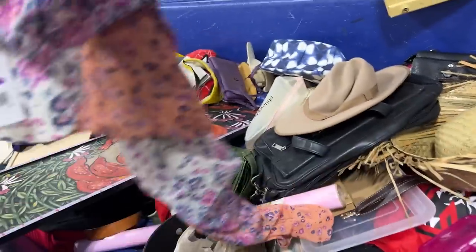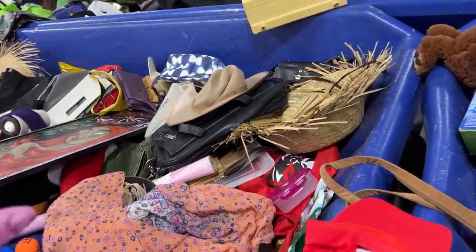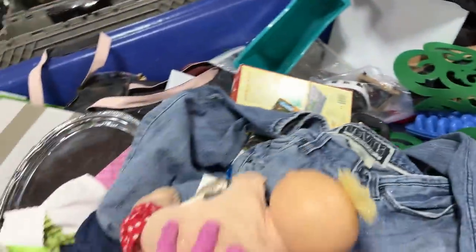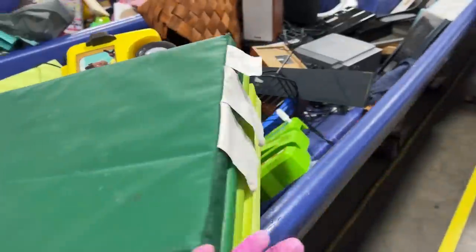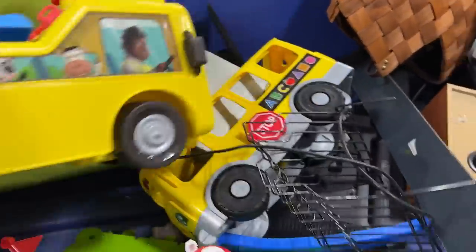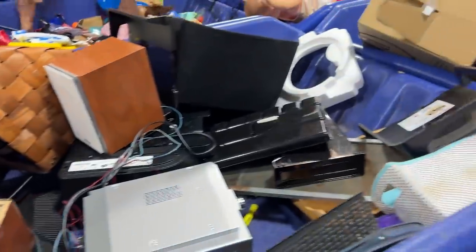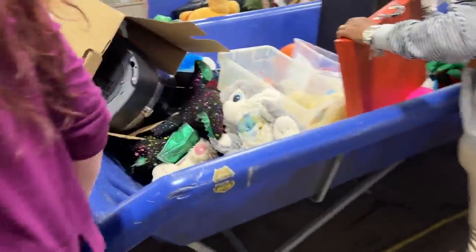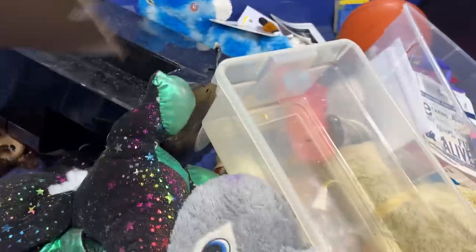Oh, there's new bins came out and I'm back here messing around. But real quick, what's this? Nice. Oh. Okay. Oh, gymnastic mats. Those are cool. Mario. Some electrical. The new bins. Everyone's getting into it.